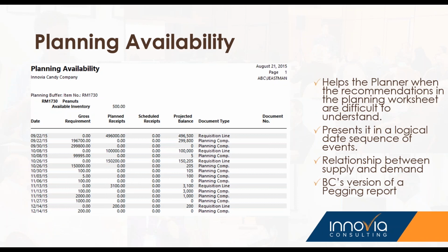And I guess you could send that to an Excel or Word doc also, but this isn't a system. Just want to point that out. This is not a report off of the planning worksheet. It's a separate report. Not sure why it wouldn't be on there, but we've had requests sometimes, and I think it's a lot easier now to add it to your ribbon in case you want to print it.